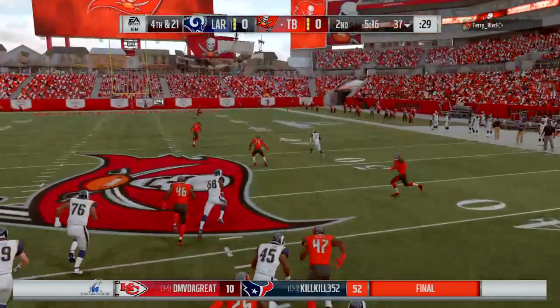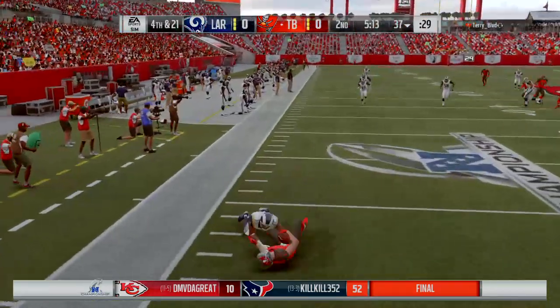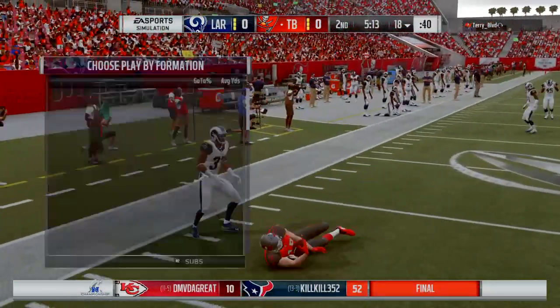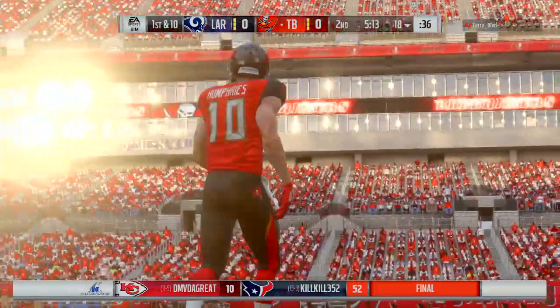On is the punter, Hecker, as he gets this one away. This is taken at about the 14. A 45-yard punt, 4 there on the return. And the Bucs will get ready to go on offense.